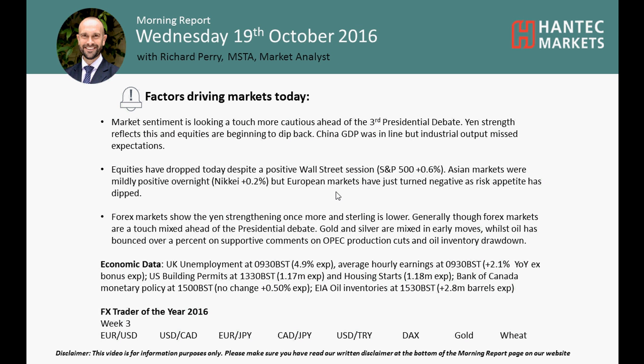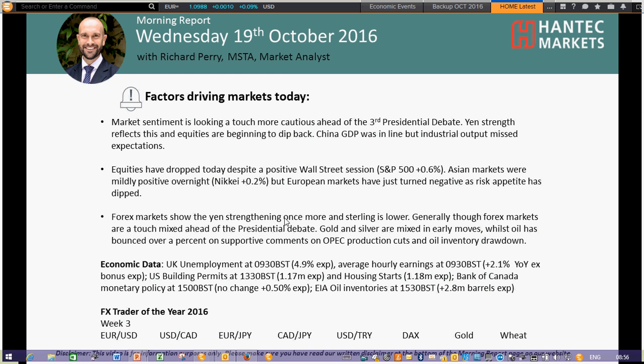The FX Trade of the Year competition instruments in week 3: Euro Dollar, Dollar CAD, Euro Yen, CAD Yen, Dollar Turkish Lira, DAX, Gold and Wheat. So let's get into this with the Euro.